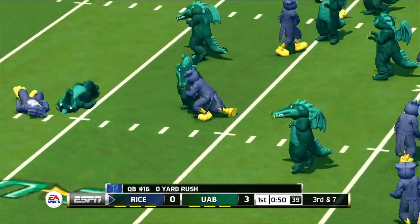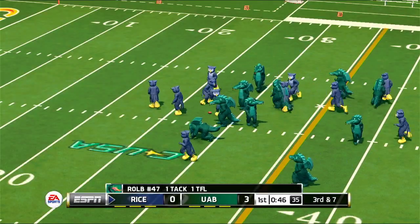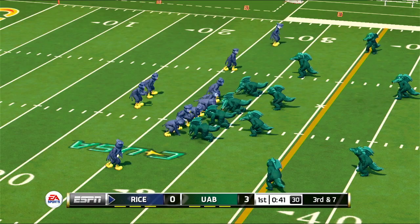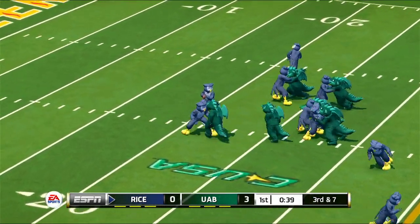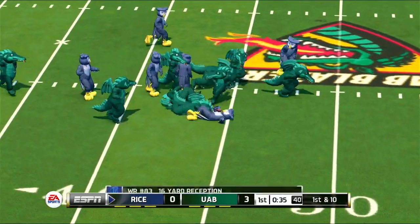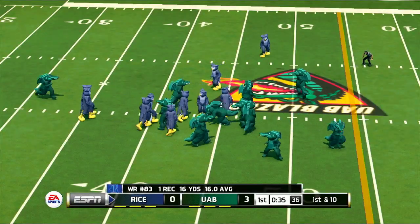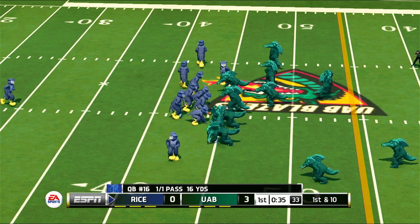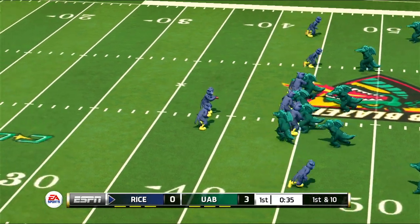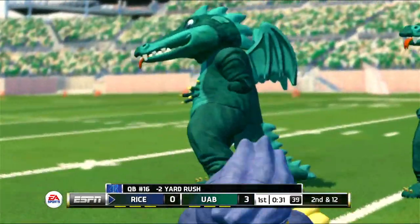And they got him for a loss. Get to that quickly. Tackle made right around the 44-yard line. That's good for a gain of 16 yards. First down. They'll wrestle him down in the backfield.